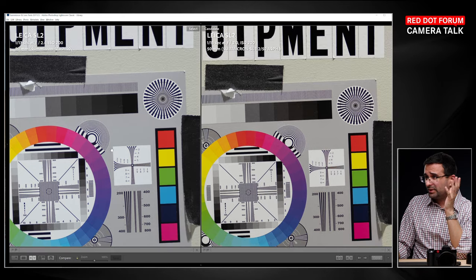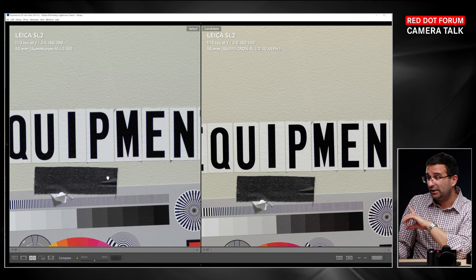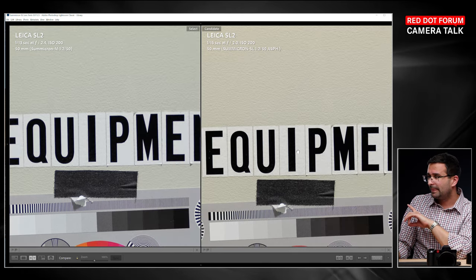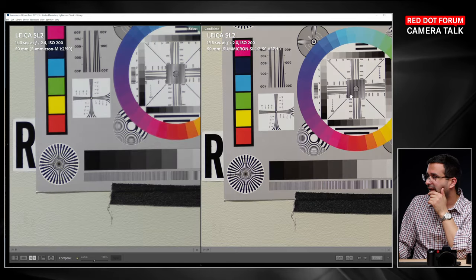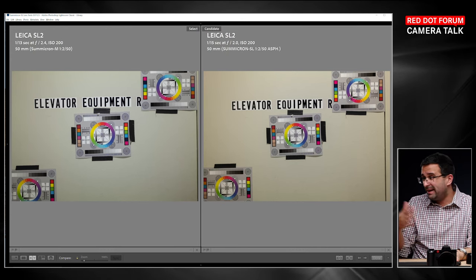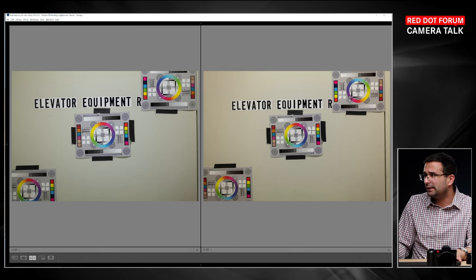Let's see. But center sharpness is basically the same. Contrast, very close. I give the contrast edge to the SL lens. You can see that here on the signage, the equipment signage. It's sort of like the mid zone. Yeah, it's popping a little bit more. So nice high contrast on that lens for sure, which I like. This is, you know, same edit, straight out of camera with a very basic preset applied, barely anything.